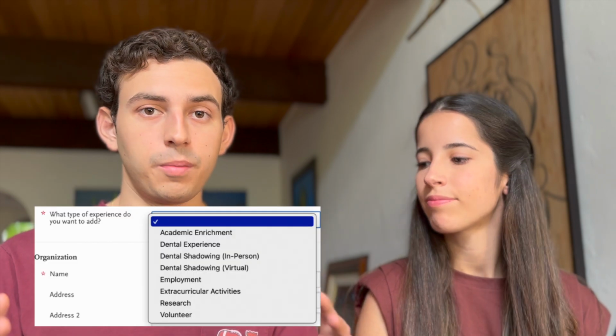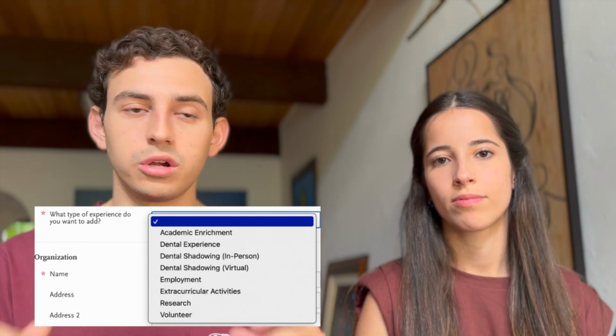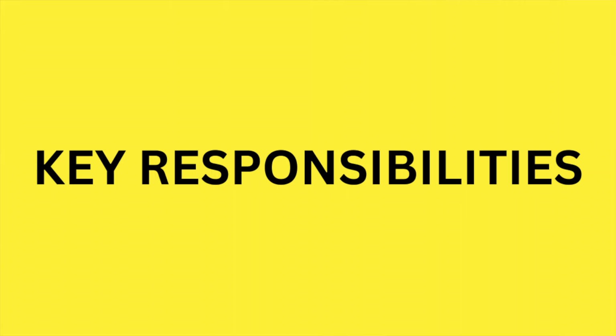So when opening up your application portal, this will pop up, and this is where you have to categorize all your dental experiences within this chart. For each experience, you'll have to list the total hours as well as write a 600-character description on your key responsibilities. Make sure you do 600 characters and not words. It's only just a few sentences, and you also want to get as close to the 600 characters as possible.